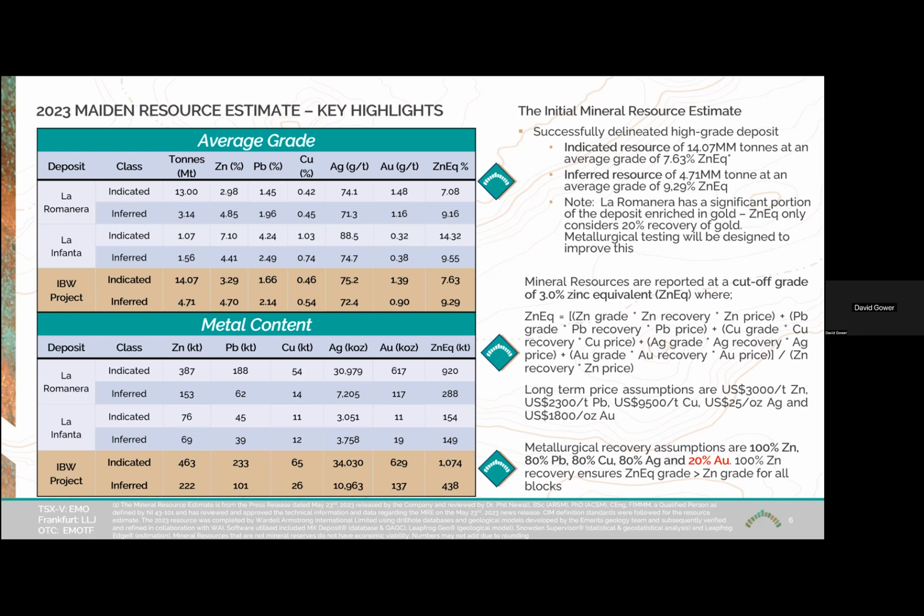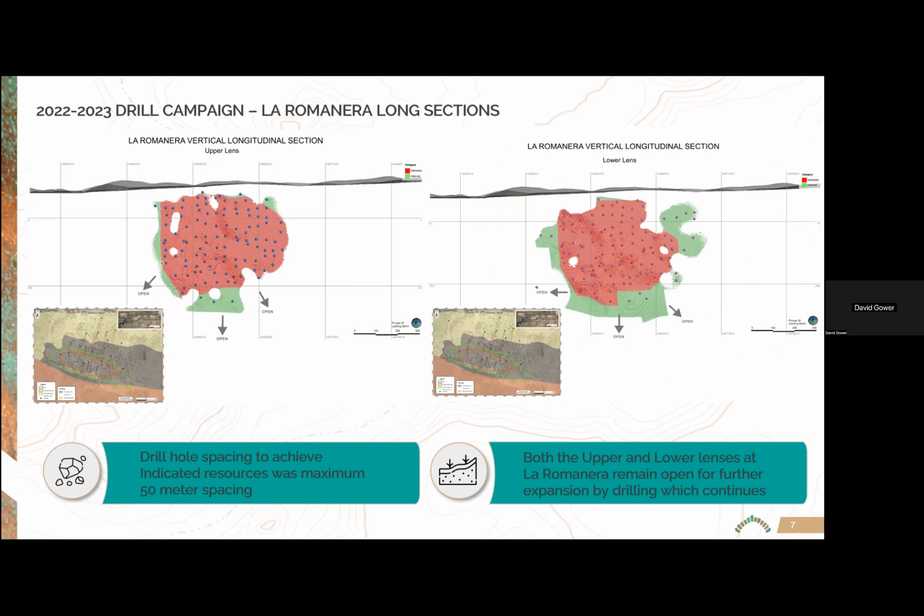And so, Romanera itself, as mentioned, it's well drilled. The red is drilled to the density required for indicated resources in both the upper and lower lenses. The deposit is comprised of two lenses, and then the green around the edges is in the inferred category and at depth as well, where things are still open and very, very exciting drilling results coming from there.